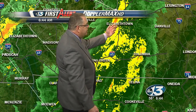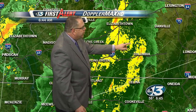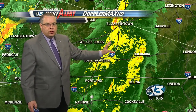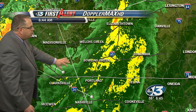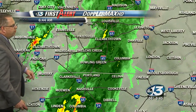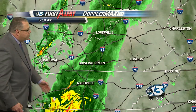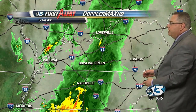But as you see here by Doppler Max HD, we've got these yellow areas, a couple of orange looking reflectivity echoes there. That's indicating the more moderate, steady, even sometimes drenching downpour of rain. A lot of it beginning to slack off just a little bit back to our west. And then we see another line of showers running through central Illinois, just a little bit north of Paducah. The thunderstorm activity on this first wave that's coming through today is more down to the south. That's where the better instability is.